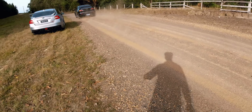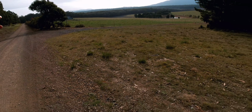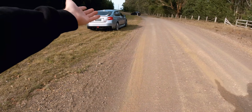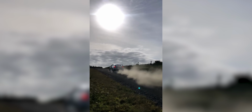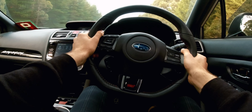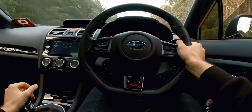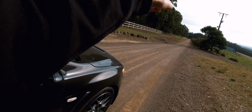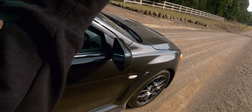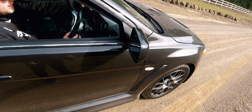Yeah, there you go. Yeah, that'll work. We found this location down here. And before, it's easy to do in a manual car because I can just dump the clutch and go through the gears, and I made this huge dust cloud here. So just go right down to the end where it starts, and then just come at me. Do you want to slow down here or stop here?